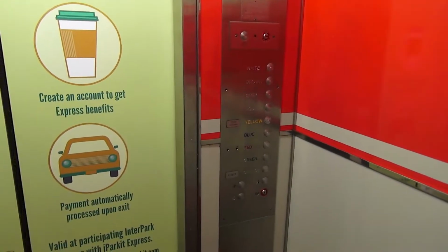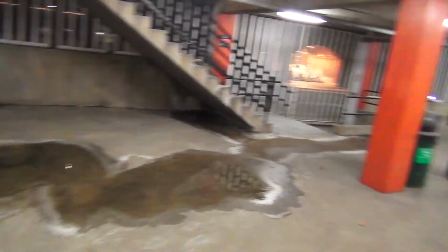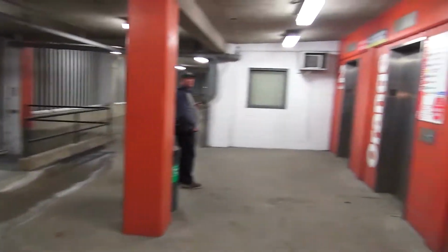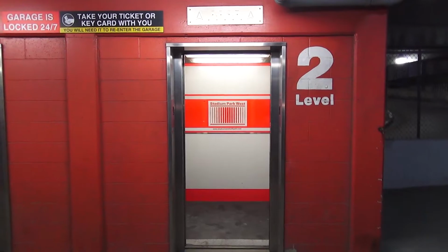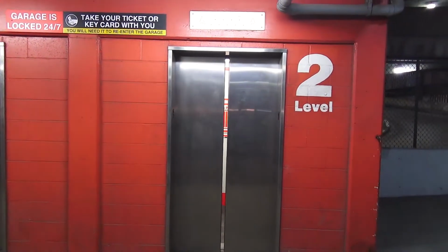Lovely. What I think it is, is just one bell in the panel and one in the indicator. Mm-hmm. All right. And that'll be it. All right.